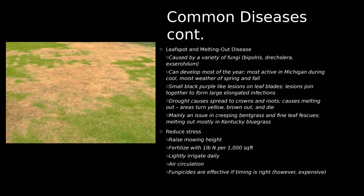Here's leaf spot and melting out disease. It's caused by a variety of fungi. It can develop most of the year. It's most active in Michigan during cool, moist weather of spring and fall. You'll see small black, purple-like lesions on the leaf blades. The lesions join together to form large, elongated infections.